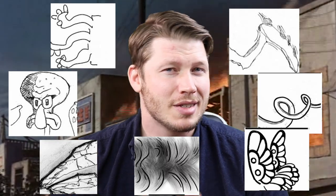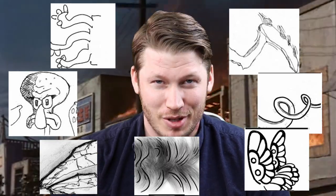This time around, I got these scything talons, these extra legs, this curly thing that I'm going to interpret as a tentacle, this squid fellow, these butterfly wings and these insect wings, and this one here, which we could interpret as a texture or something, but I'm going to do something special for that one. Put a pin in that. We'll come back to that one later.